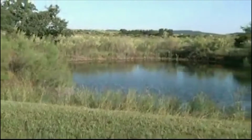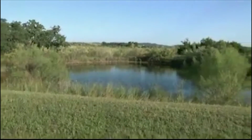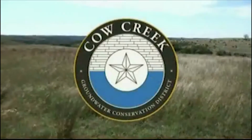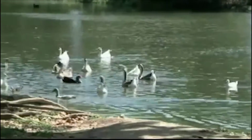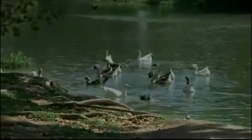Fortunately, the geological structure of this area supplies residents with naturally filtered, fresh, clean groundwater, but it is not an unlimited supply. Kendall County, like many areas in Texas, frequently experiences droughts that can seriously limit the supply of groundwater. That's why the Cow Creek Groundwater Conservation District was formed in 1999, for the purpose of conserving, preserving, protecting, and preventing the waste of groundwater from the aquifers in Kendall County.